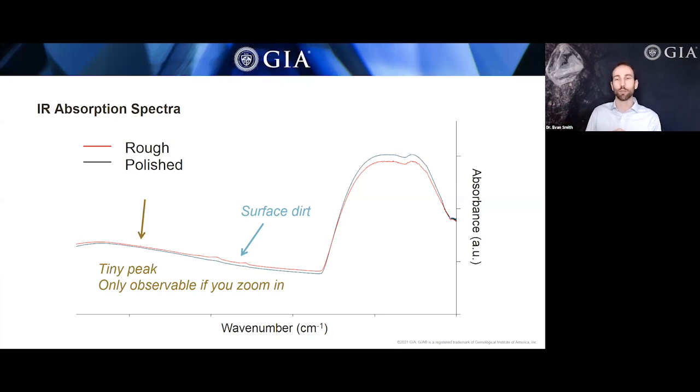So these features are matching very well. These other bumps here are due to surface dirt. Things like fingerprints can cause absorption here. But this peak here is due to the diamond itself. So this is an encouraging sign.